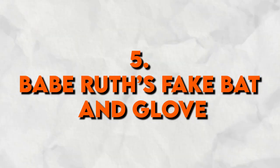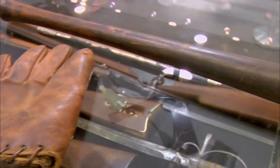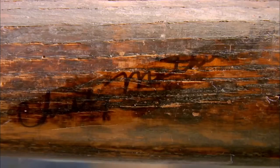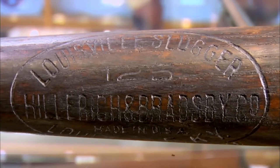5. Babe Ruth's fake bat and glove. When it comes to baseball legends, Babe Ruth is one of the biggest names in the game. One day, a seller came into the shop with a glove signed by Ruth and a bat co-signed by both Ruth and Christy Mathewson. The seller was asking for $120,000, claiming these items were rare and valuable.